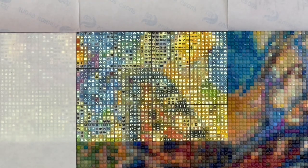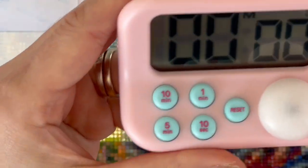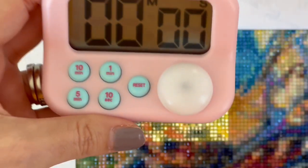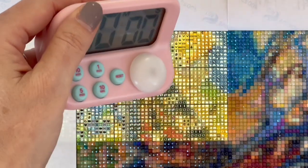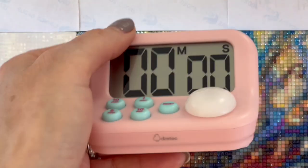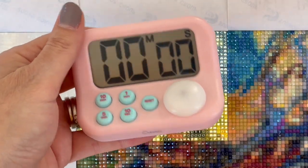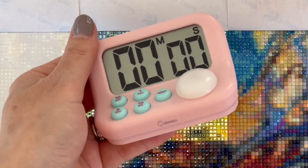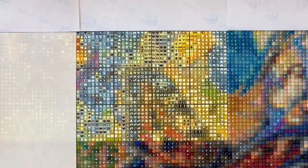I also got this cool little timer to keep track of each square rather than use my phone, especially when I'm doing, like right now, the whip and chat. I'm recording, so I can't even see my phone, let alone start it and stop it. So as soon as I start laying drills down, I'll click this big white button here. I can link that below.